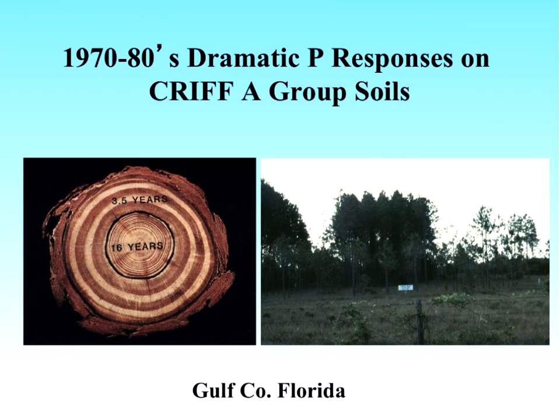And it's really in the 1970s, really the late 60s and 70s, that scientists in the U.S. South discovered the importance of phosphorus deficiency. And it was kind of serendipitous in terms of how that happened. But this is a shot on a Criff A group soils. These are highly deficient phosphorus soils if they've never been fertilized, especially if they've been in forests historically.